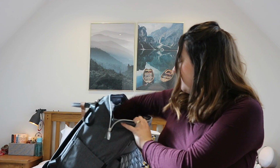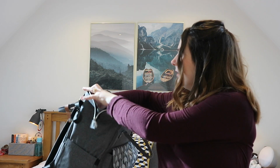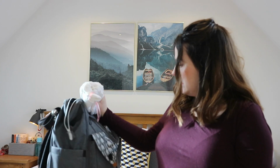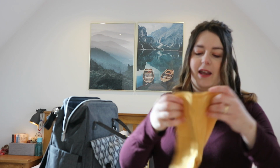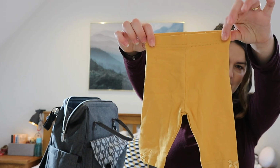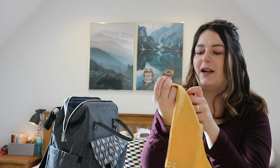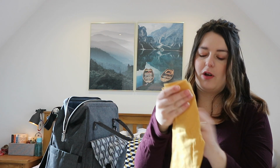Then we have got the final bits of clothes. You didn't think there'd be more clothes, would you? But there are. I'll just pull those out. So we've got a pair of leggings in mustard because look how tiny they are. Because mustard is so cute. So these were from George at Asda. All of these clothes we've got in first size, newborn size. Hopefully she is going to be that size.